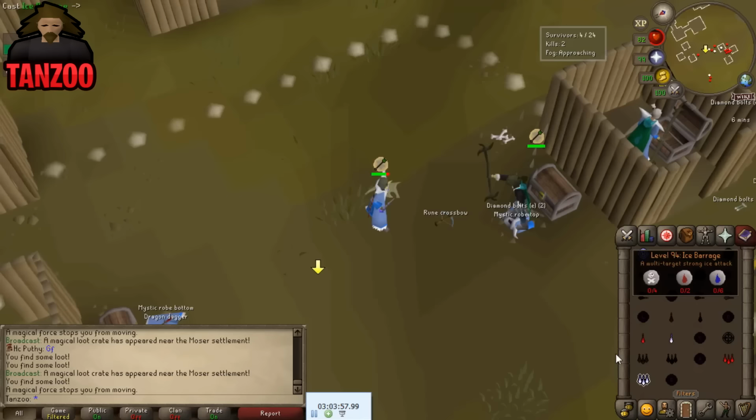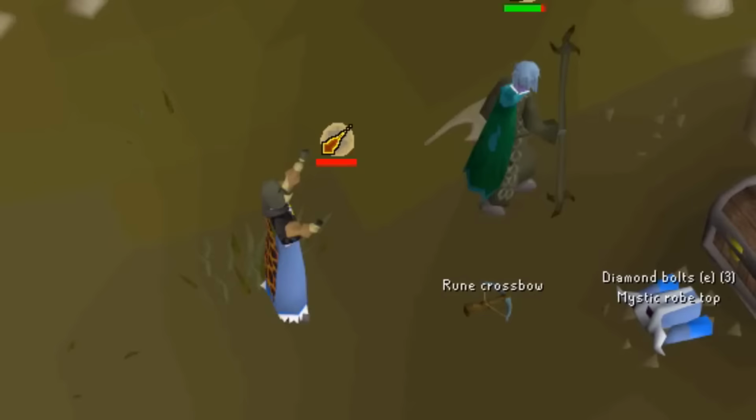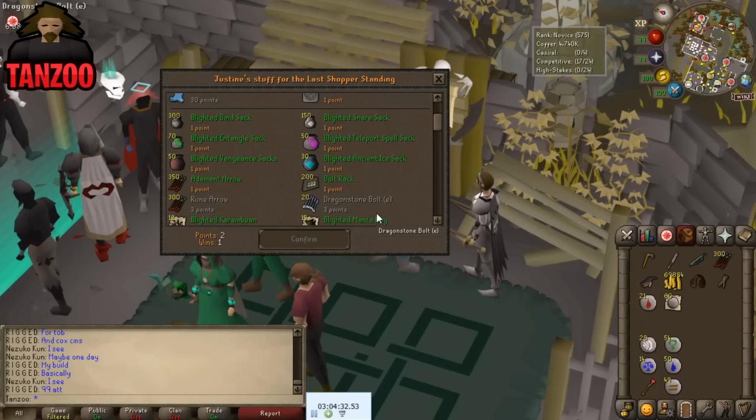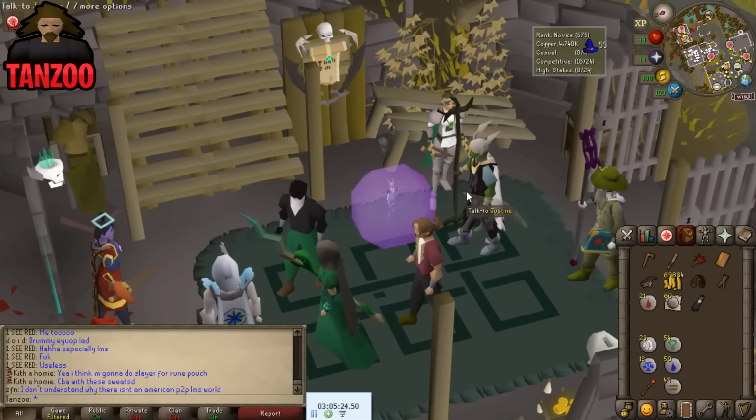Rather quick on the old switches, aren't you, mate? I'm not convinced. Oh, well, there I go. Justine, I know you quite well, actually. You're going to sell me 300 rune arrows. Does this give any stats? I love that. I might go get myself some black dragonhide. I think that'll be good.